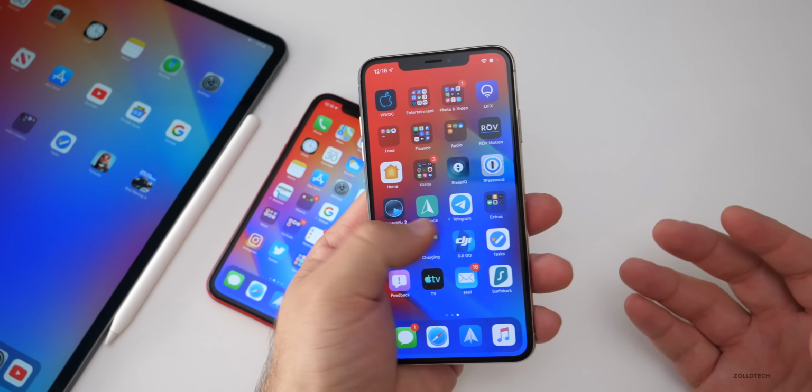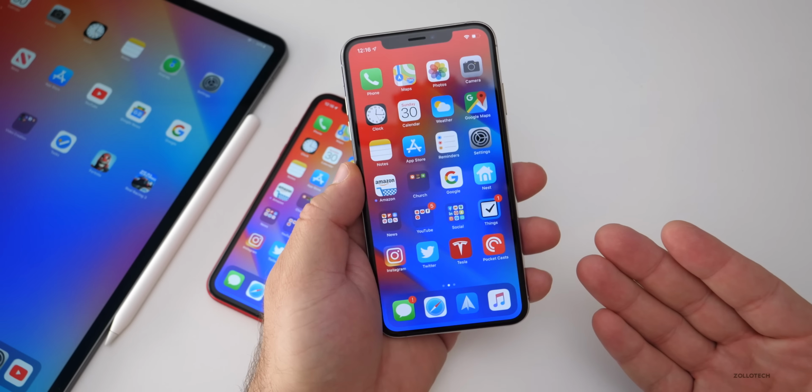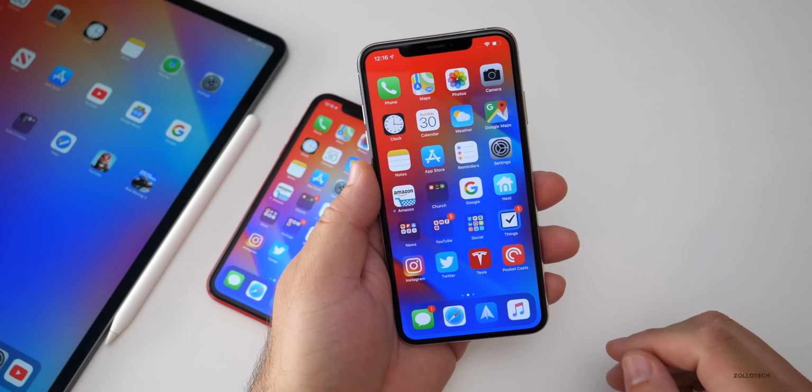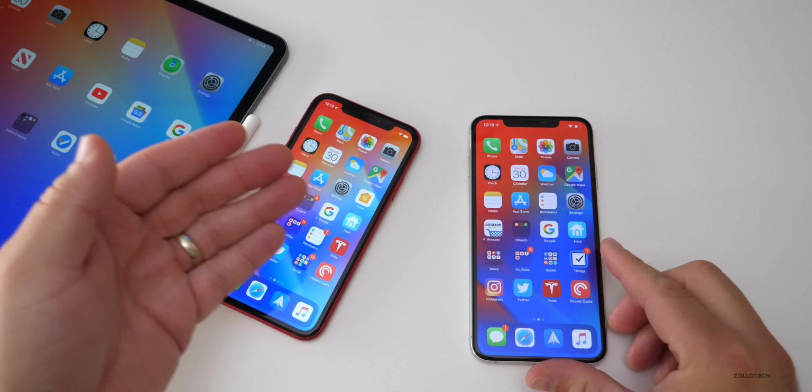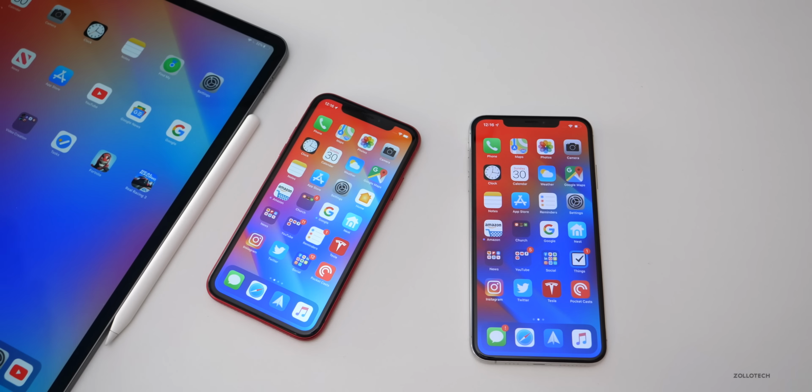So there's a lot of little bugs. Some of those may be a big deal for some, not as big of a deal for others. If you wanted to downgrade, I did make a video on how to do that. So if you want to downgrade, make sure you have a backup and then you can downgrade.